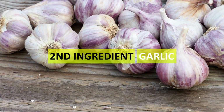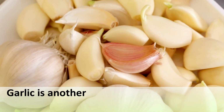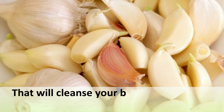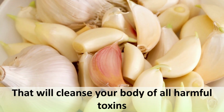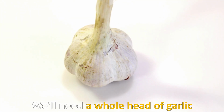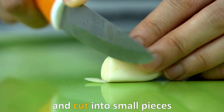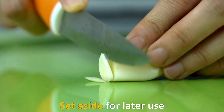Second ingredient, garlic. Garlic is another powerful ingredient in this natural balm recipe that will cleanse your body of all harmful toxins. We'll need a whole head of garlic. Peel the garlic cloves and cut into small pieces. Set aside for later use.